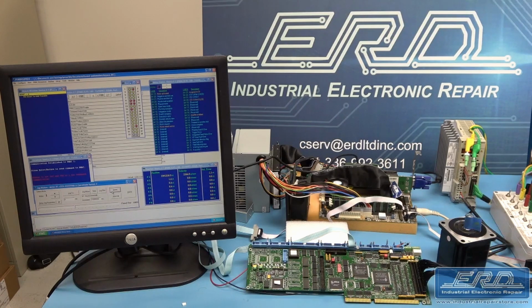The Delta Tau Data Systems 602406-103 is a member of the PMAC 2 Lite family of process controls. This particular unit came from a semiconductor facility and required a rebuild, but also had a memory issue. This process controller is programmable for any input-output control via the custom software, and in order to fully test this system, we built a test system to check out the board.